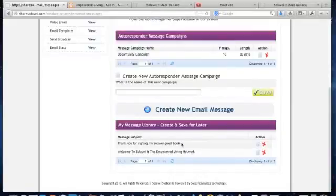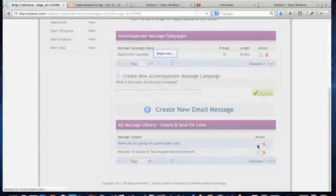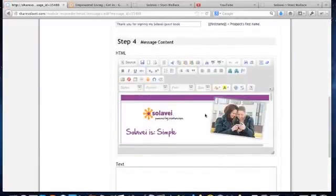I've got my thank you for signing my guest book. I've got my opportunity campaign. You can see I've added a couple of extra emails to that. My message library, which is where all my emails that I've put videos in, if you actually put them in an email, they'll go in here. So I have 2. One, when people sign my ShareSolavei guest book and Outreach Manager, I send them a little email that looks like this.